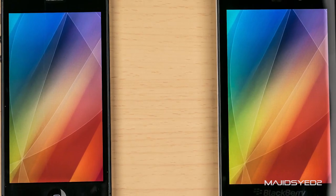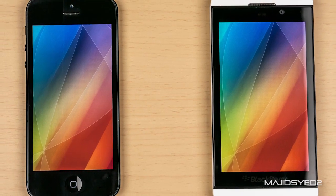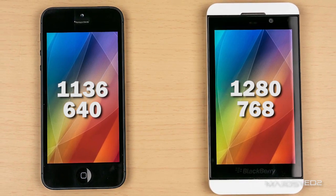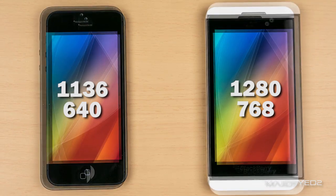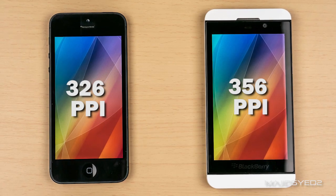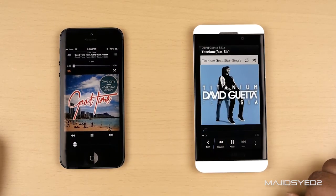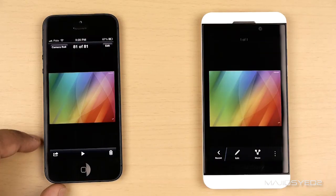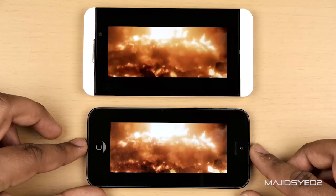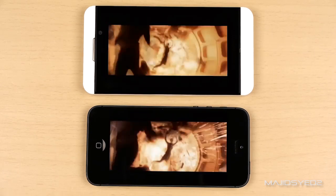Now, moving on to the screens themselves, the iPhone has a 4-inch screen and the Z10 has a 4.2-inch screen. In terms of resolution, the iPhone's display is 1136 by 640 and the Z10's display is a higher resolution of 1280 by 768. Additionally, the Z10 has a higher PPI rating of 356 versus the iPhone's 326. But both of the screens are really nice. They're both very contrasty, very vibrant, and they both have a really fine pixel per square inch ratio. And of course, the BlackBerry has a little bit of an edge in terms of resolution, but in reality the screens look very similar.